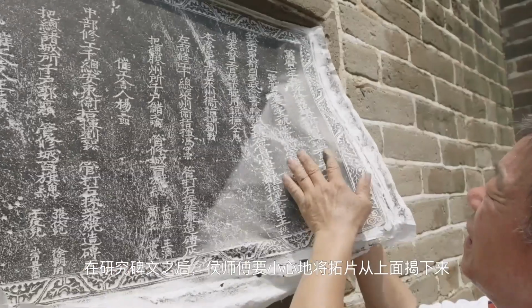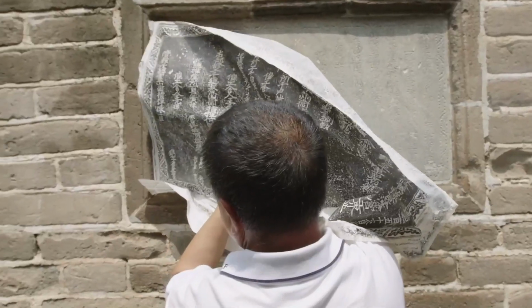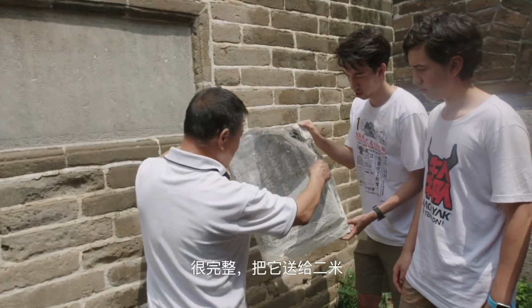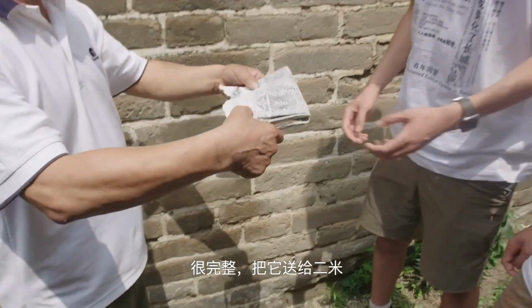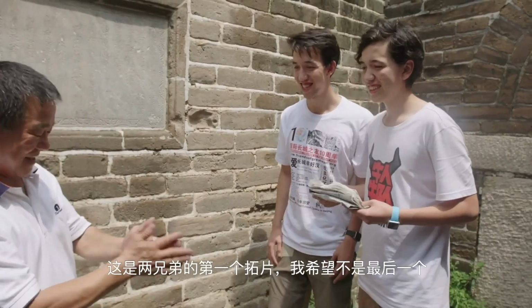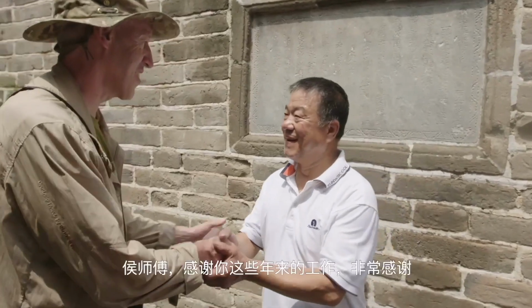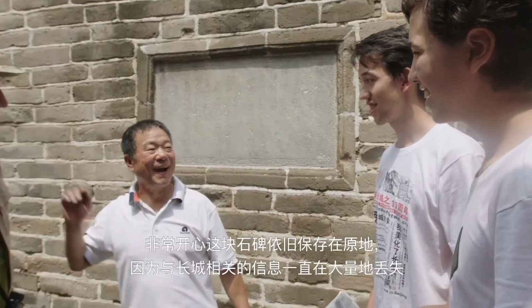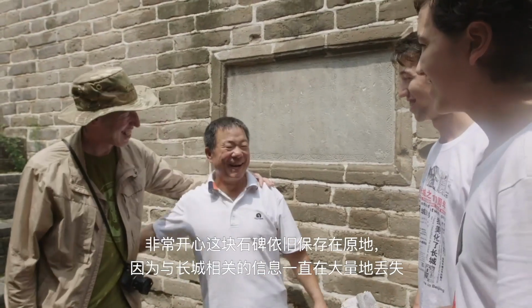Safely in one piece, he presents it to Jimmy and Tommy. This is their first rubbing, but I hope it's not their last. Say a sincere thanks for your hard work over the years. Thank you so much. This is a dying art. It's a great thrill this tablet is still in place here.